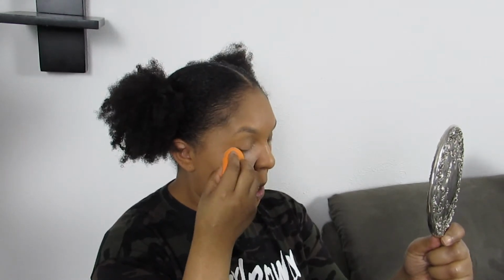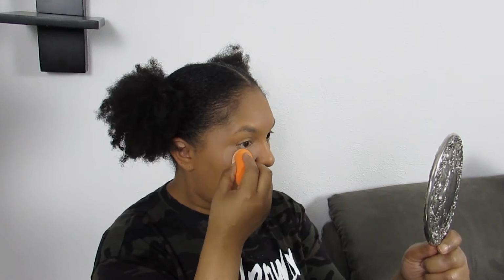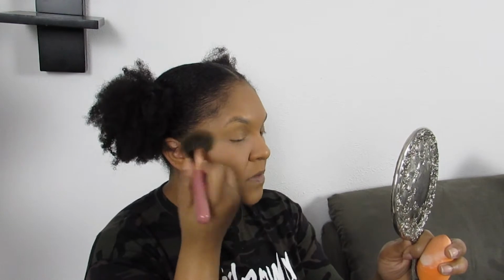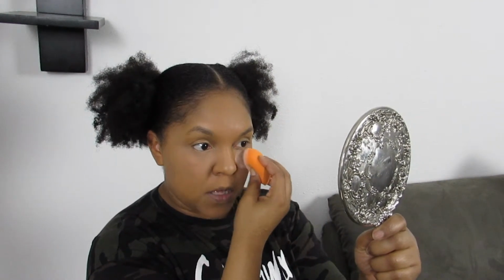And yeah, so I'm going to be using Airspun to set under my eyes. So I'm going to take this much and just press it under my eye. I don't want to let it set too long because then it starts to look weird and I don't like it. Press.